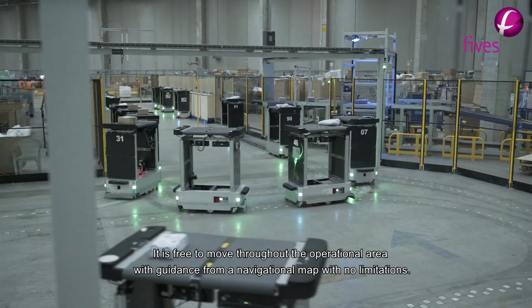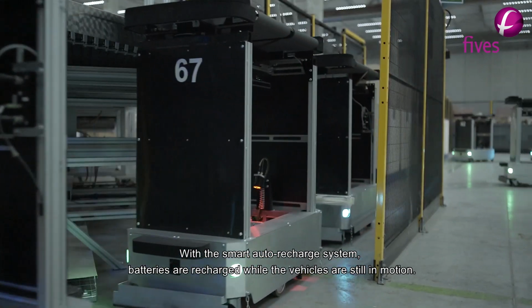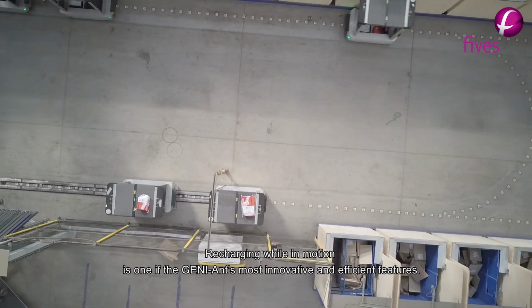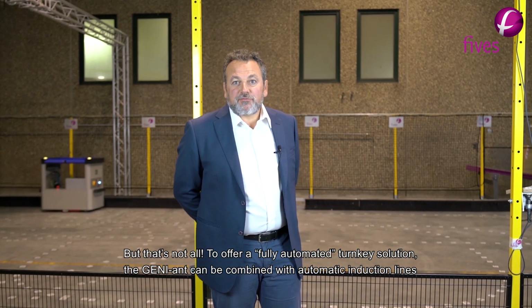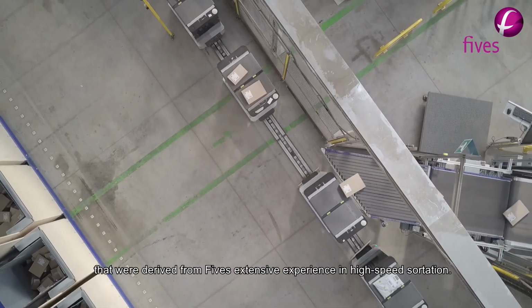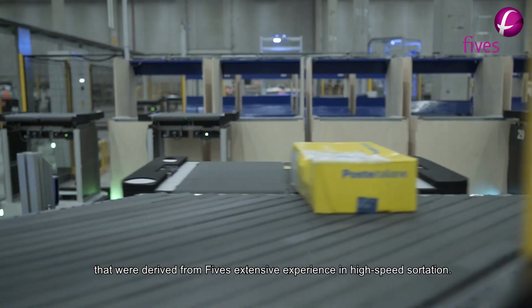with no limitations. With the smart auto recharge system, batteries are recharged while the vehicles are still in motion. Recharging while in motion is one of the GENI-Ant's most innovative and efficient features. But that's not all. To offer a fully automated turnkey solution, the GENI-Ant can be combined with automatic induction lines that were derived from Philips' extensive experience in high-speed sortation.